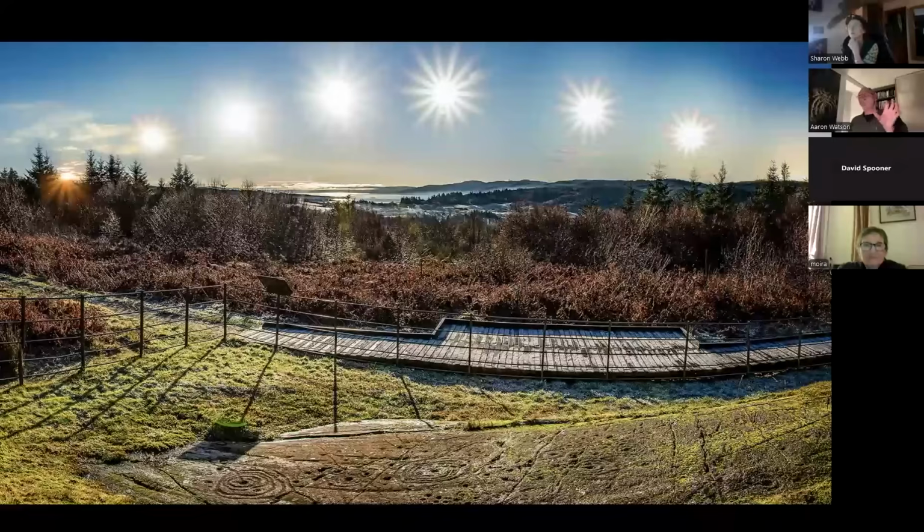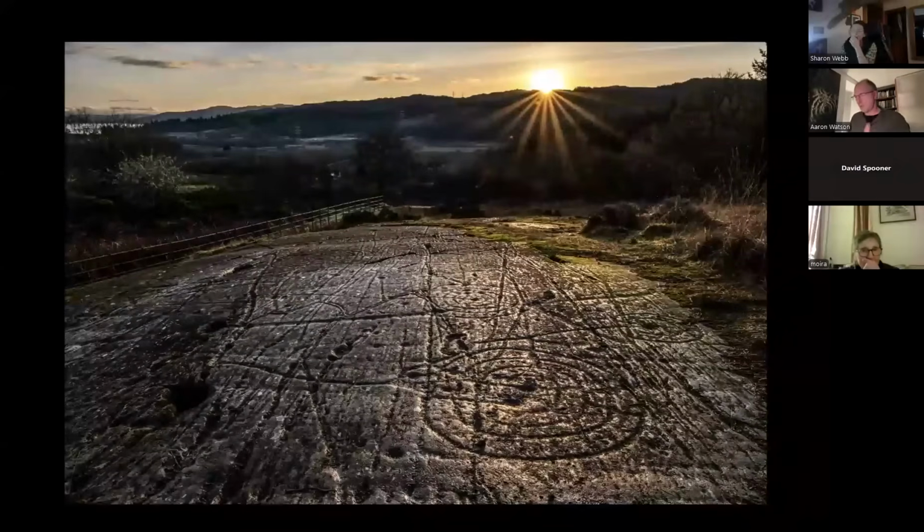Achnabreck might be Scotland's largest rock art site, and spectacular, but it's actually a microcosm, an example of a broader pattern. It's almost provided a whole series of clues to how we could begin to see the landscape in a different kind of way that we can then take from this site, where it's been very obviously done with these enormous carvings, with these elaborate designs, with this big dome of rock facing the setting sun. And we can take those ideas and extend them to other sites in the landscape. So this is just an example of a wider pattern.